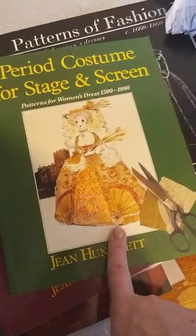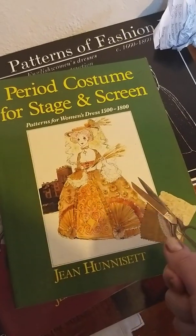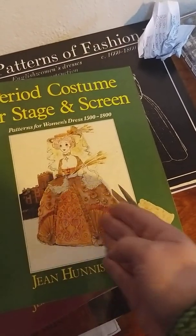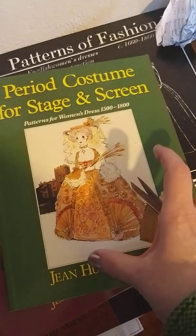Really good, because they give the option of a stage or theatre version, like with hidden zips and quicker all-in-one-piece garments. But they also talk about how, if you want to do it more historically accurate, you do these layers separately, but if you want to do it for theatre, it's all in one.